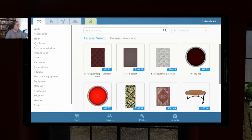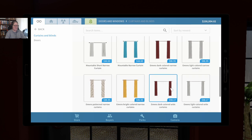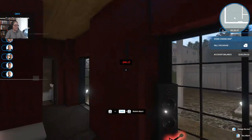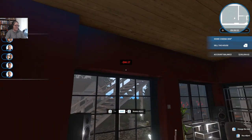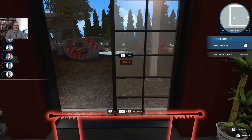I'm wondering if we can have curtains that might match. They said they had curtains you could draw. Okay, so mountable wide. So those are narrow. Emmons dark colored. Let's have a look at these. They look a little bit short though. Make the ornament black. Alright, it's not going to go above the door. Alright, I don't think... Oh no, I see why it's not going to go above that door. What about this one? No, it does not think it should go there.